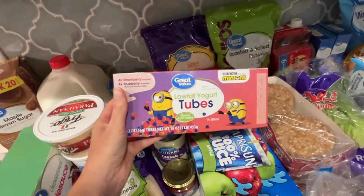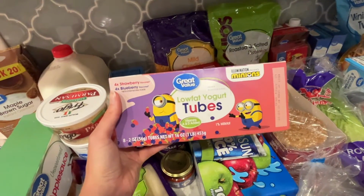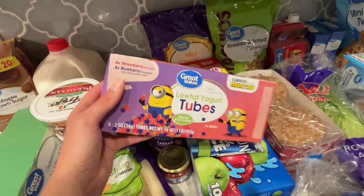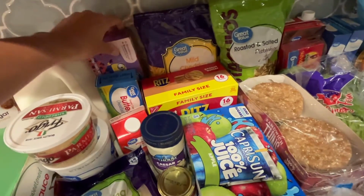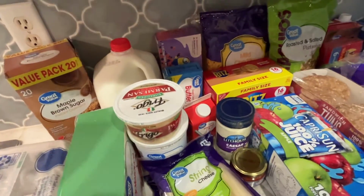These yogurt tubes, I get them almost every week, but I also love putting these in the soccer treat bags. I freeze them, and then by the time the soccer game is over, they're still cold and a little bit frozen, so you don't really have to worry about keeping them iced down or anything. My kids love them.